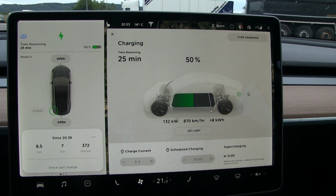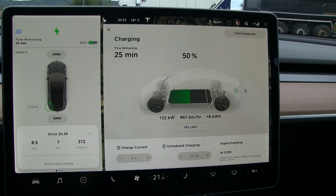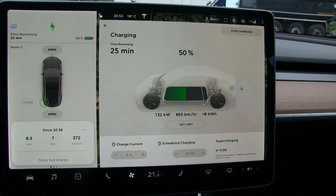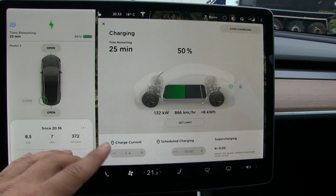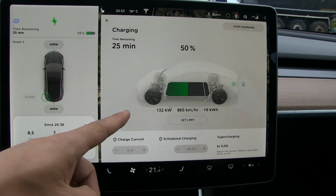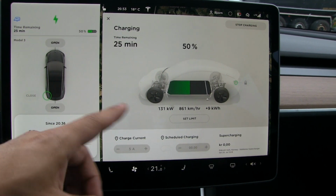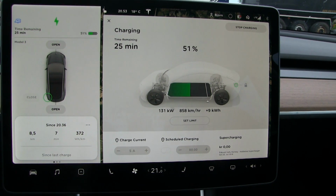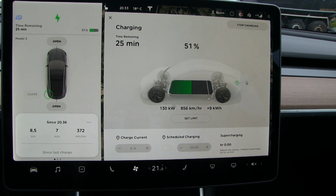Well, maybe you guys want to see the charging screen. All right, at 50%, it's down to 130 something kilowatts, so I'm not going to sit here too long and charge. Also, the probability of the charging bug seems to be higher when the state of charge is low. Usually, if I can pass 50%, then I will most likely get a successful charge until I stop myself. But yeah, there you go, my test of the Model 3 with trailer.